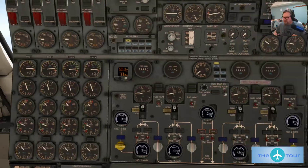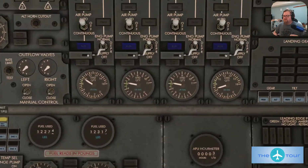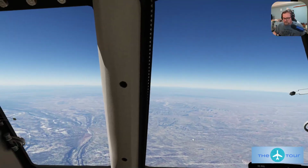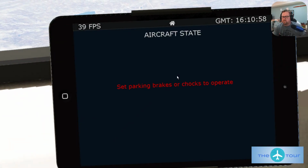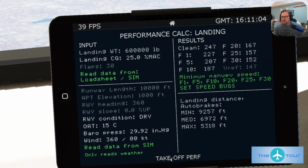Oh, the one thing also I was going to check is our hydraulic pressure. So that hydraulic quantity is showing low here still on number 4. We're going to have to get on the ground and take a look at the maintenance. There's like a little maintenance tool in the EFB. Yeah, but you can't see anything while you're flying, so we'll have to wait on that.